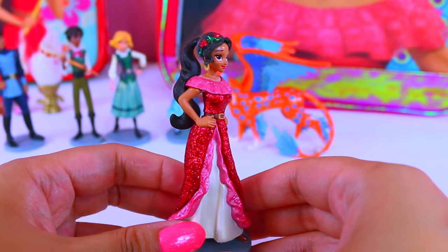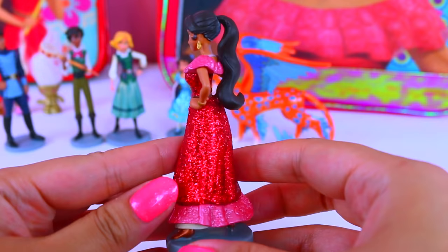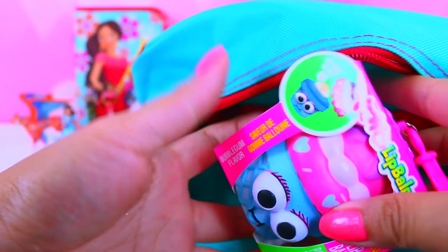We have Elena. I love her hair, and her dress is fully all glitterfied. Super, super pretty. Oh, what do we have here?